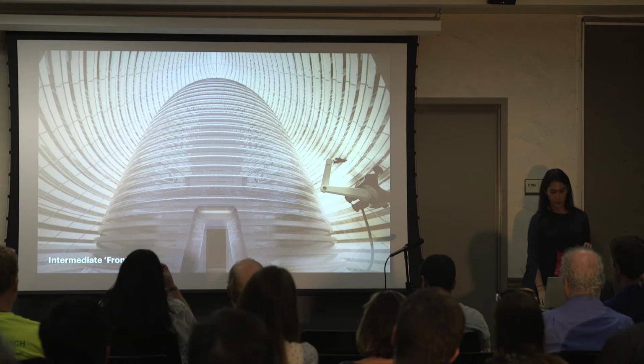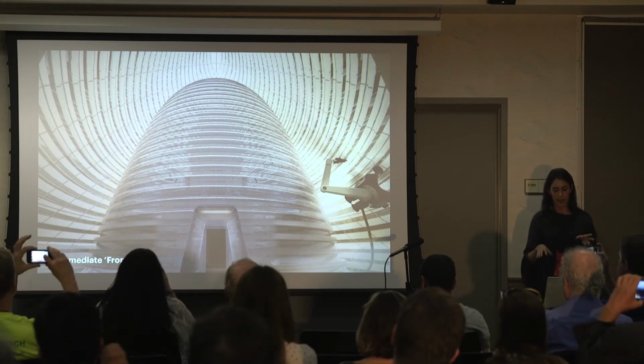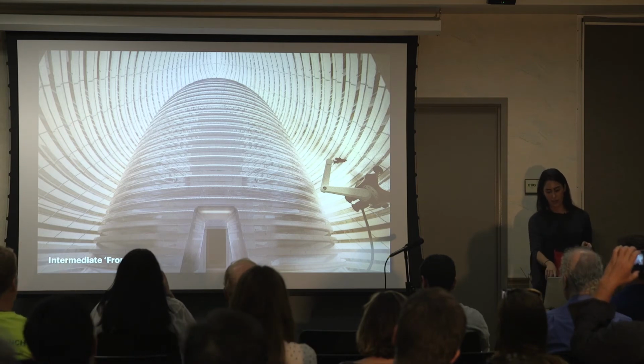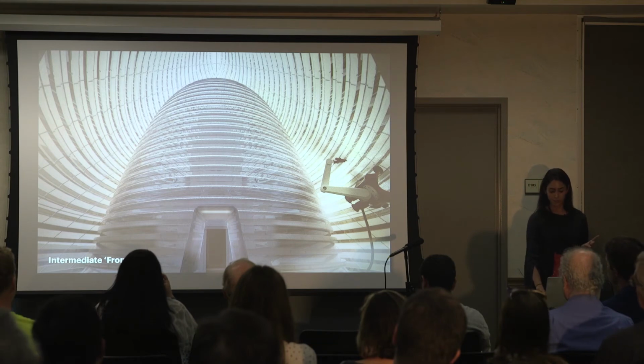So this is a view of the intermediate front yard where you see the inner core protected by the secondary ice shell. And then on the exterior, this is the IBO, which is one of the 3D printing bots. I'll discuss that in a minute.